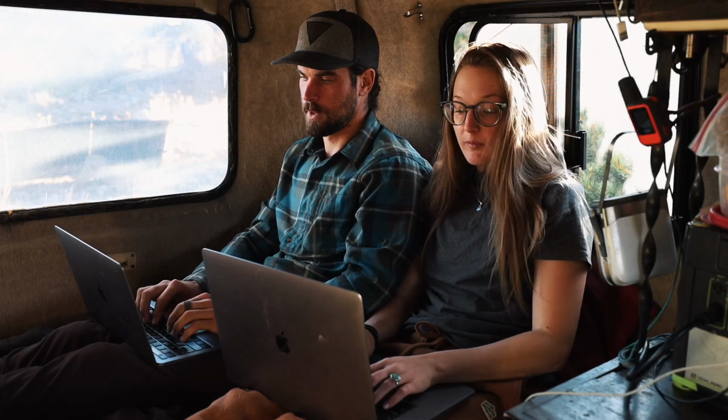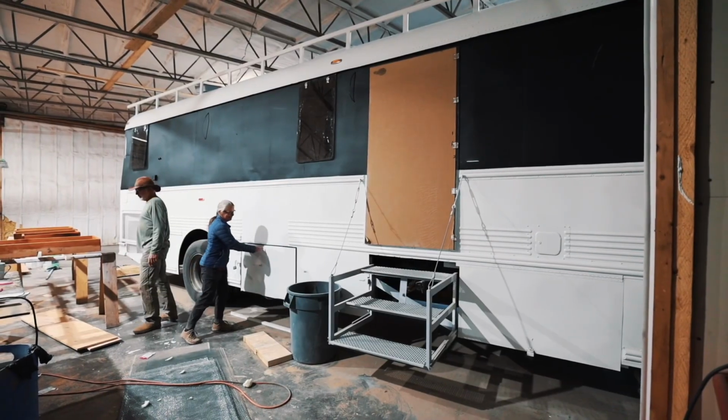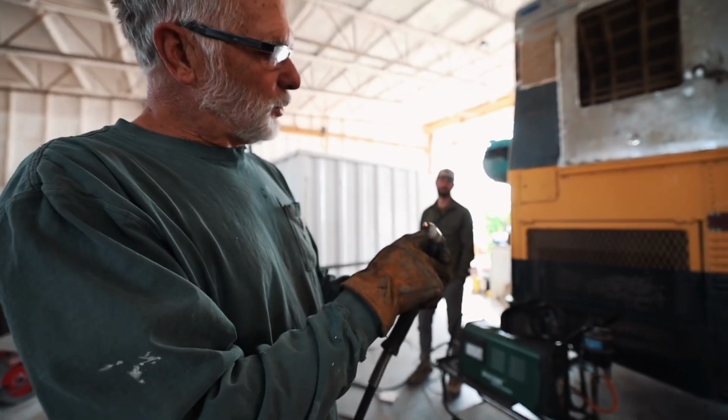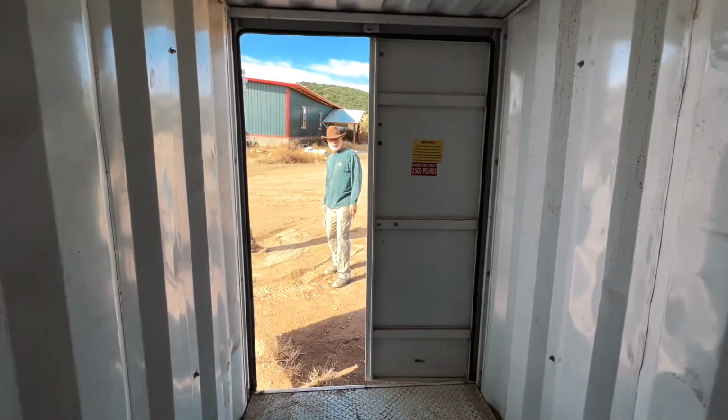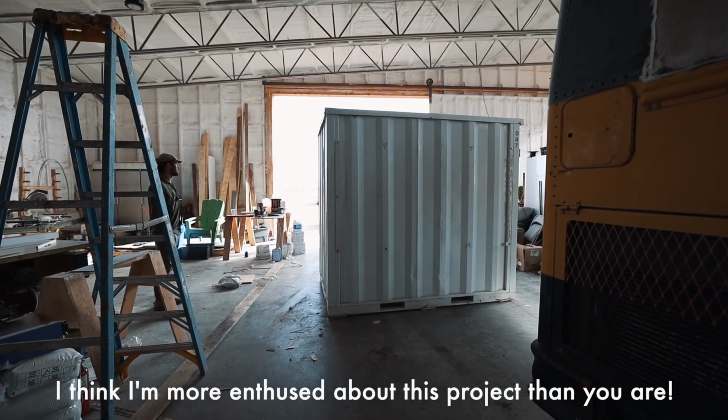One afternoon, we got the idea to buy a second micro shipping container and attempt to turn it into an office space. Over at our neighbors James and Doreen's, we brought up the idea. James, with nearly 50 years of carpentry experience and a shop containing more specialized tools than Home Depot, convinced us that with his help, the idea was totally possible. So we pulled the trigger. I think I'm more fish about this project than you are.